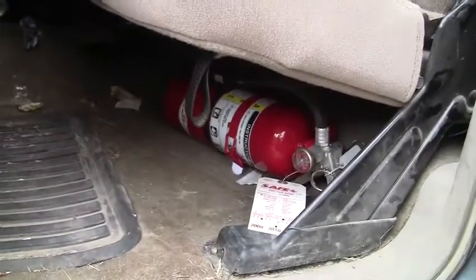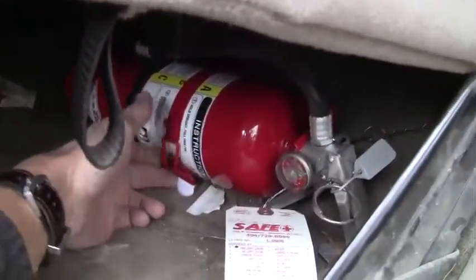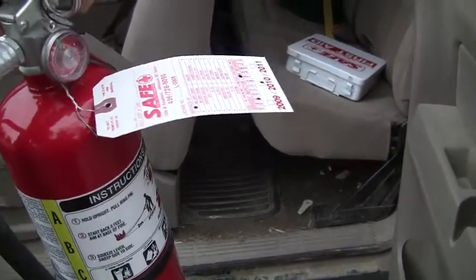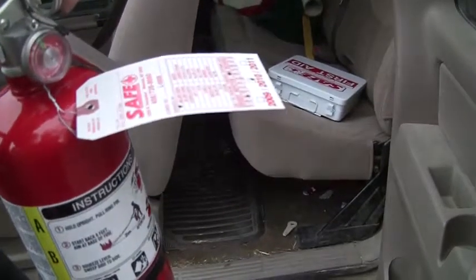And then we have another fire extinguisher under the seat. Again, it's got this strap holding it here, so you just take that and you're ready to go with it. So that'll help us promote safety and especially be able to address fire issues on the ranch.